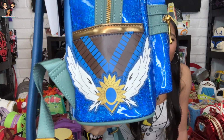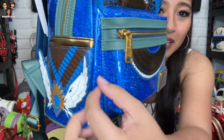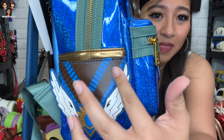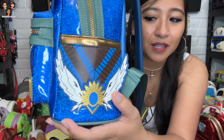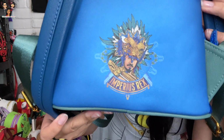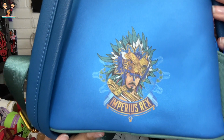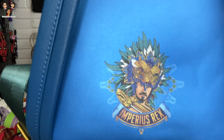But continuing on with the details on this, you've got more appliques on the side here. So like the wings, they do stick off a little bit, but otherwise are attached. This is printed on the bag itself. Well, this is an applique. It's the same thing on the other side. And then on the back, you do get Imperious Rex and a picture of Namor on there with his headdress, which is obviously what the front of the bag is modeled after.